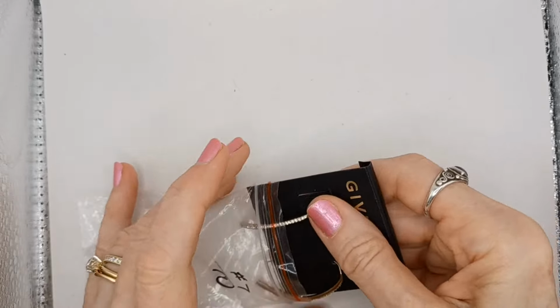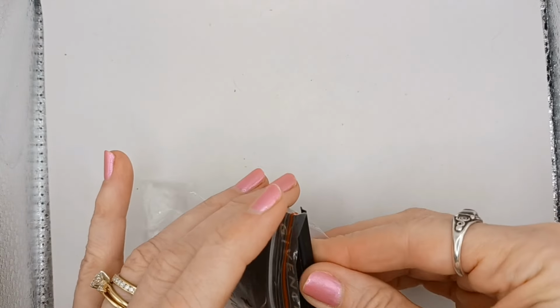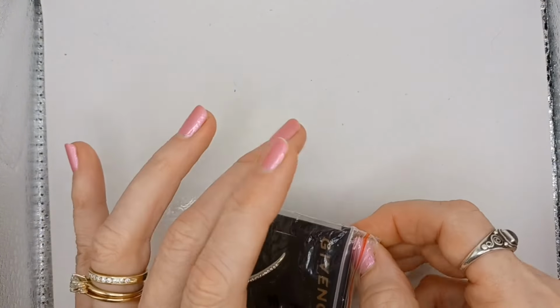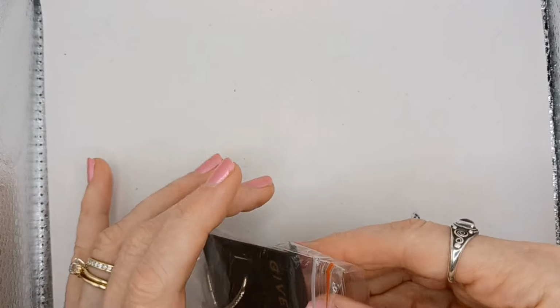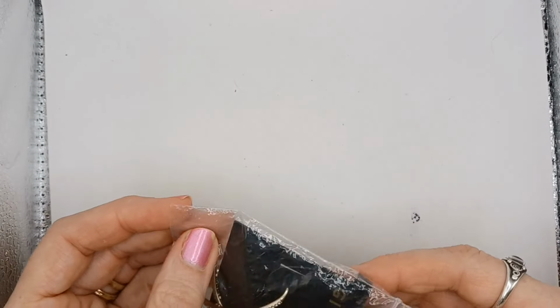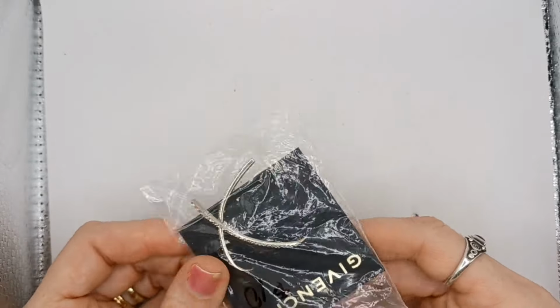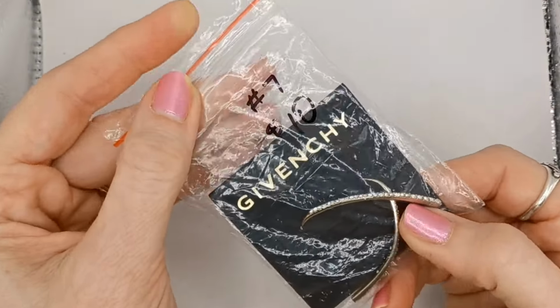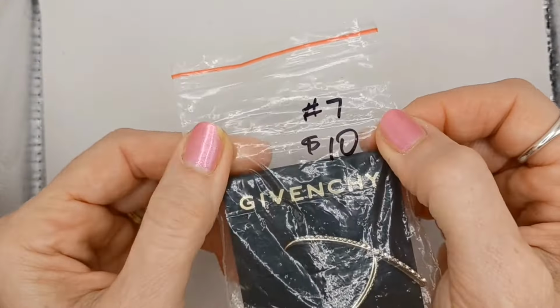I love these boxes from Gigi's Gems. I'm going to try to get 2 more of these in before the end of the year. I've been talking to her about that. And she's kind of described collections that she would like to curate. And I'm really excited about those and bringing those to you.